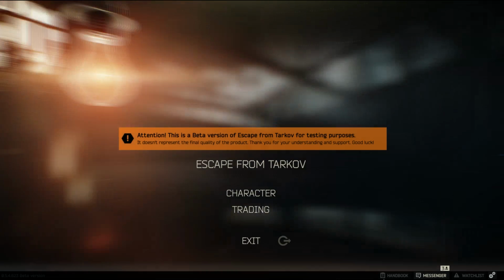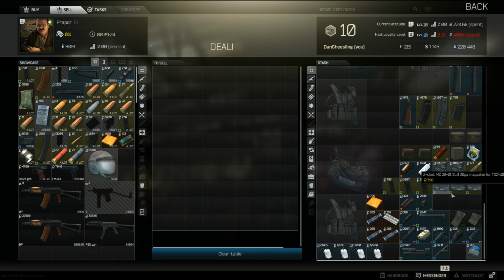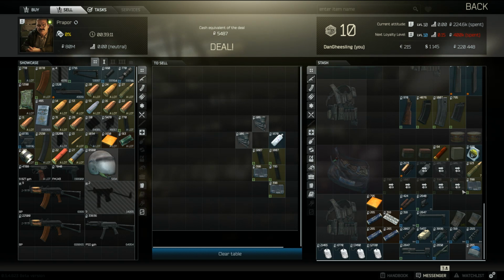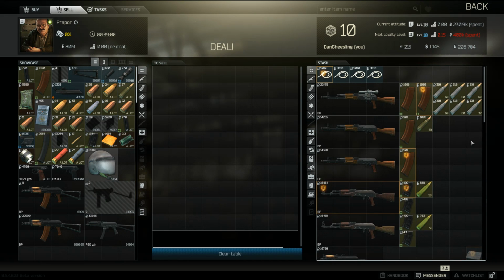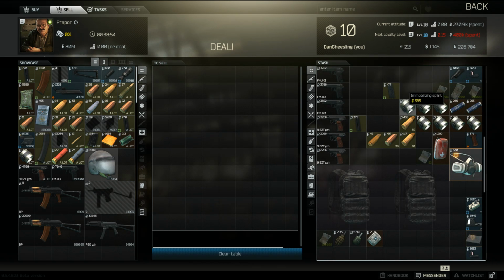Let's do some more salesmanship. Go back to the trader. And here's our salesmanship. Saline, trash. So I guess these magazines won't be that important. We should probably just sell them all at some point. All right. Don't need that. Anything else offhand that we don't need? I mean, do we need this many splints? I don't think so. Well, Dan, those are your originals.